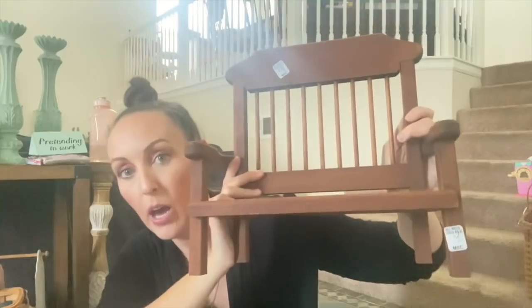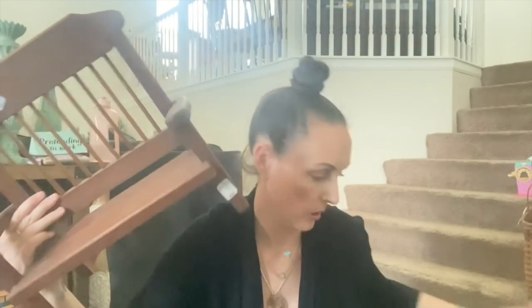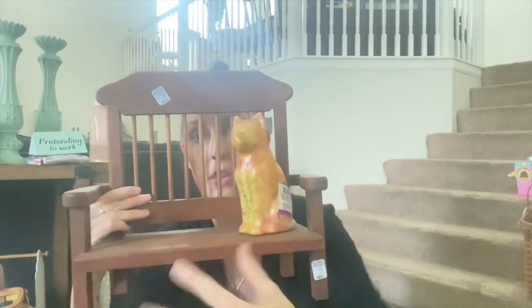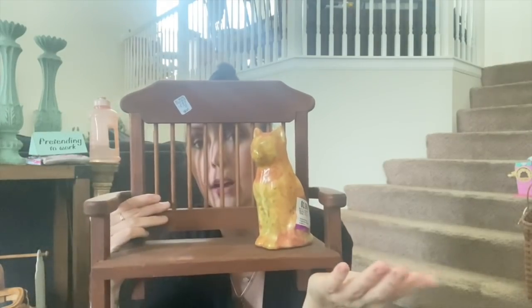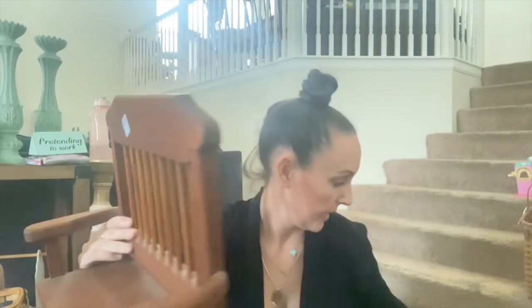this I found at another thrift store. How perfect is this? It was $4.99 and right away I thought of a plant, like how cute would this little cat be sitting on here with a nice green plant or something. Oh my gosh, how stinking cute would that be? And I knew right away.